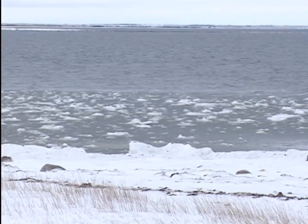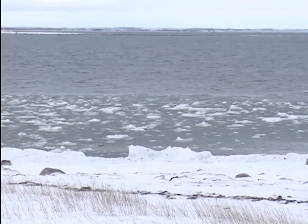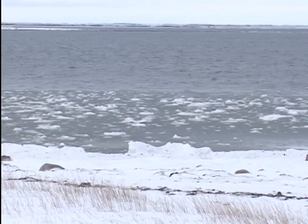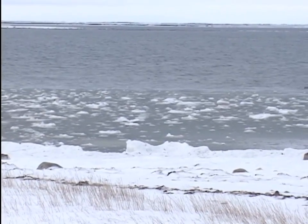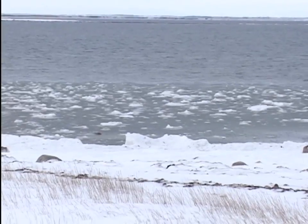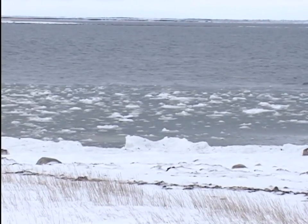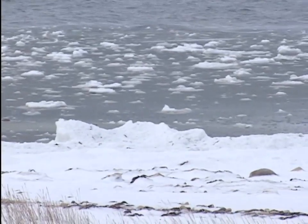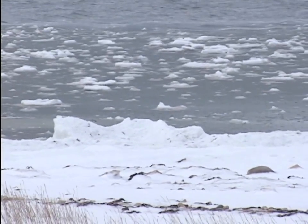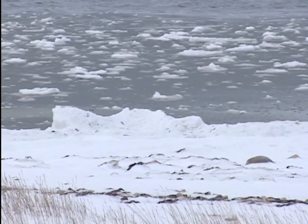It's the end of October, and the sea ice is just beginning to form. It's freezing later and thawing earlier. In fact, Hudson Bay ice has been receding at a rate of 9% per decade since 1978, and scientists suspect global warming.